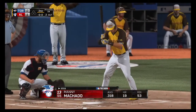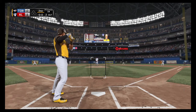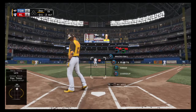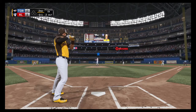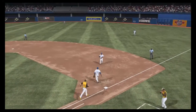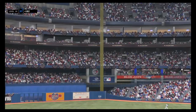The shortstop, Manny Machado, gets his first chance here, looking to make something happen with two gone in the bottom of the second. Behind on that one, now behind in the count, 0-1. Into the windup, here comes the 0-1. On the ground to the right side. On to Encarnacion at first, and that ends the inning. So nothing happening this time around.